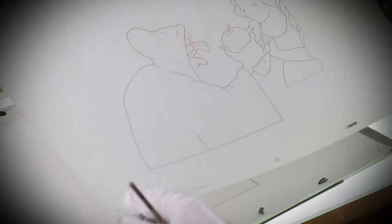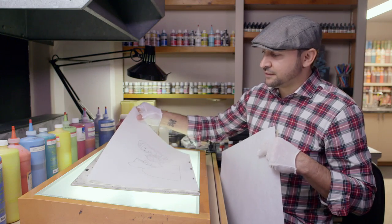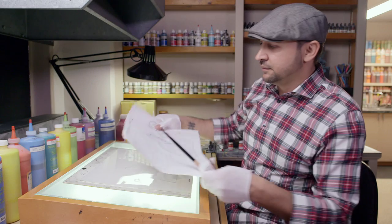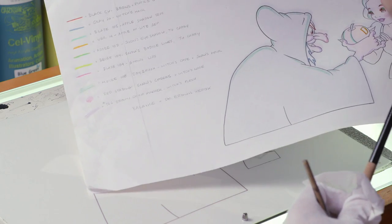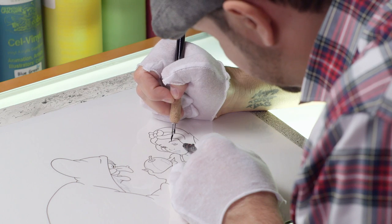The process of inking and painting is we receive the drawing. In production days, this would be the actual animator's pencil drawing. And then our job is to transfer those lines onto the cell. And these are my instructions. They tell me what lines to do with what colors. We wear gloves because we don't want the cells to get damaged, and also the gloves help us glide our hand on the cell.